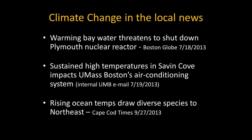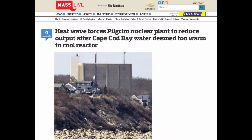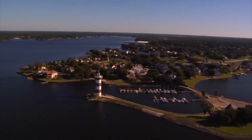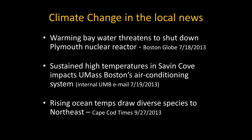In July of 2013, news outlets began to report that Entergy, the company that owns and operates the Pilgrim Nuclear Power Plant in Plymouth, Massachusetts, might need to shut the plant down because the cooling water for the plant, taken from Cape Cod Bay, was too warm to cool the plant safely at full operation. Ultimately, Entergy did not shut the plant down back in July, but plant operators did have to reduce production by 15 to 25% to cope with the increased water temperatures in the bay. This suggests that water today is warmer than the power plant's original design parameters.